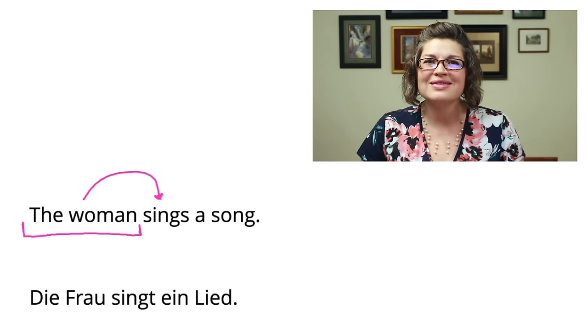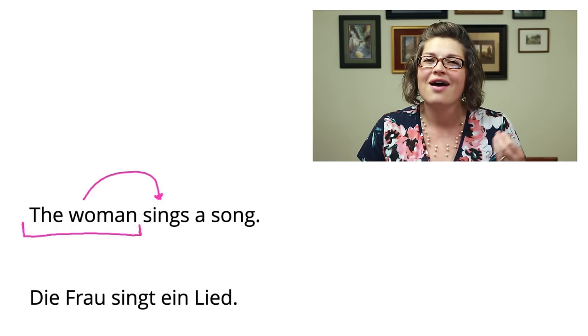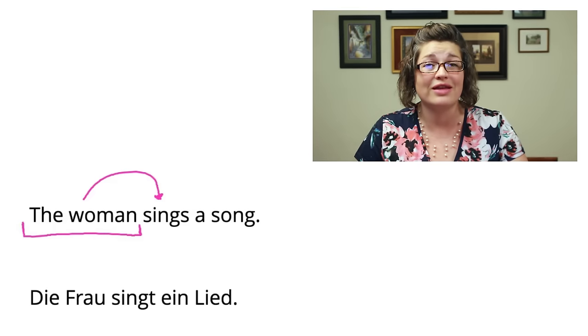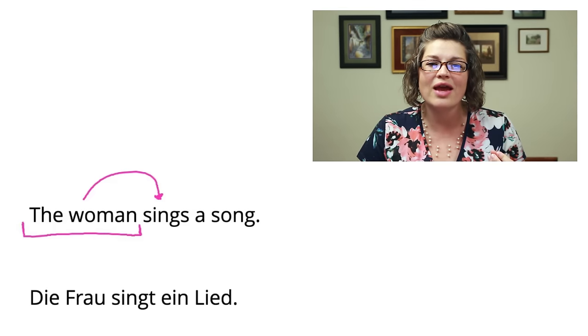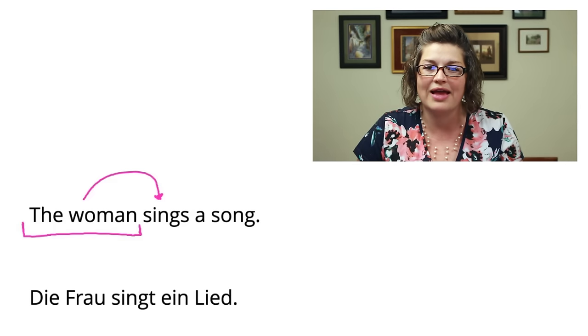Okay, now we can say the woman sings a song. This is now a second pattern where we've added in another case because we've added in another noun, and every noun in German has to go into a case. So I'm going to continue analyzing the English sentence here, but through a German lens, okay?